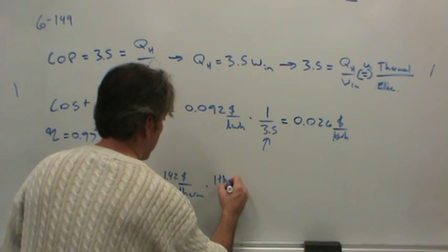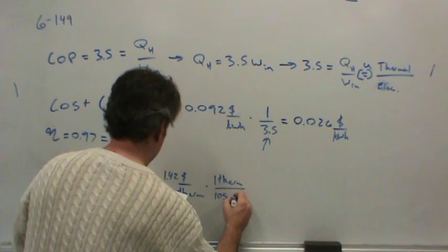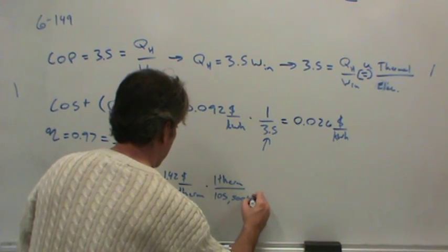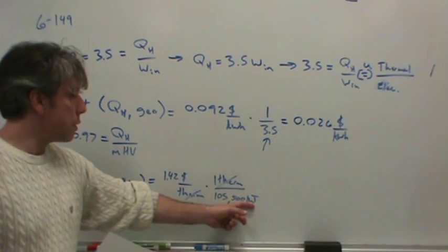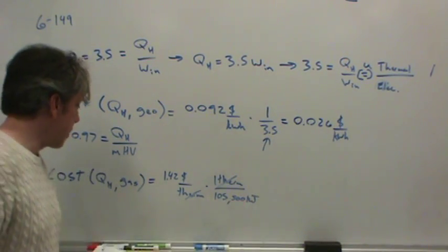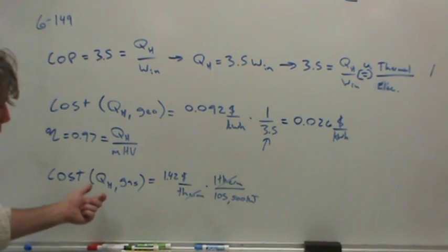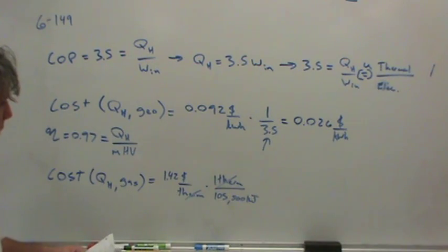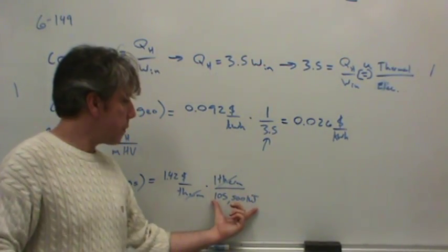1 therm is 105,500 kilojoules. Okay, so this is dollars per kilojoule. Notice that these kilojoules are already in the form of thermal energy, right? Because if you burn the gas... let me back up. These are already in the form of chemical energy, that's what I meant to say.